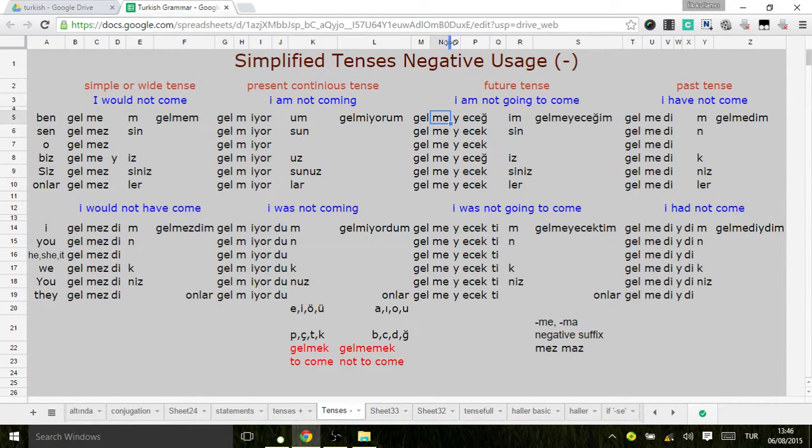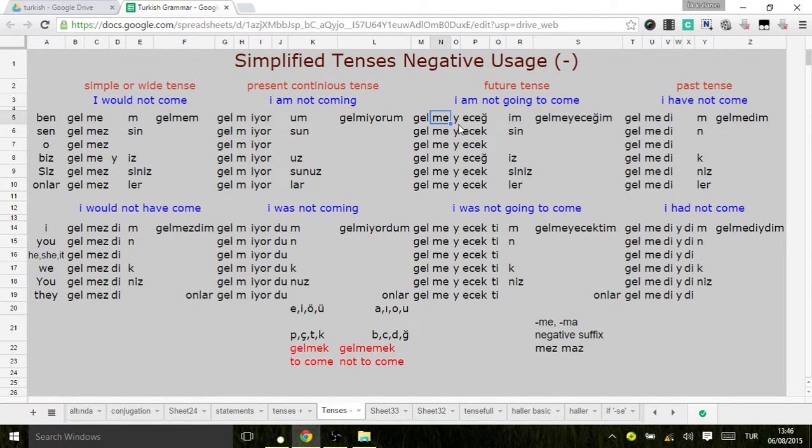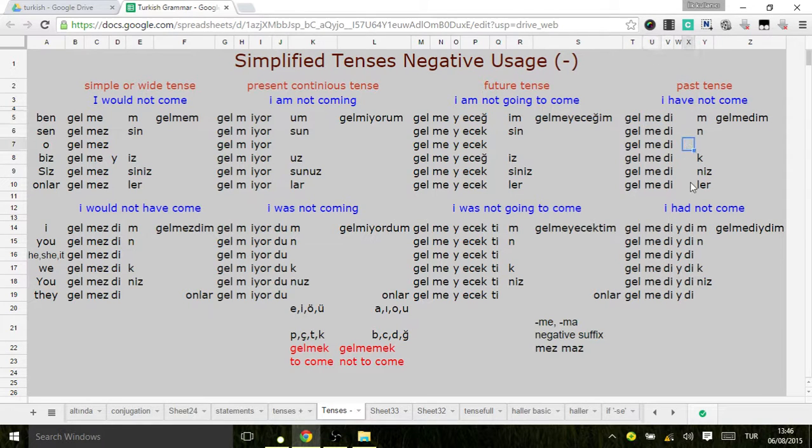This one, it was geleceğim, even in this case y is not there. Now it is gelmeyeceğim. You're going to write it. Geleceğim, gelmeyeceğim. This one, before it was geldim, when it was positive. Now, gelmedim. So it is I have not come, or I haven't come.